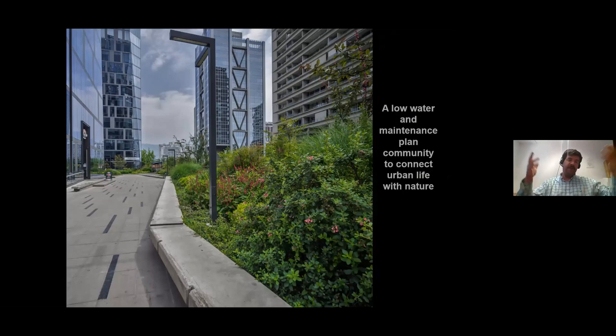You have a lot of very big buildings, modern architecture, a very nice place, but a lot of concrete and not that many gardens. And usually the landscaping in this kind of spaces is a lot of green, a lot of lawns, like everything must look perfect, but with no flowers, no color, usually no native plants, no wildlife, etc. So we made a low water and low maintenance garden with a plant community that was thought very dynamic to try to connect people with urban life, winter.